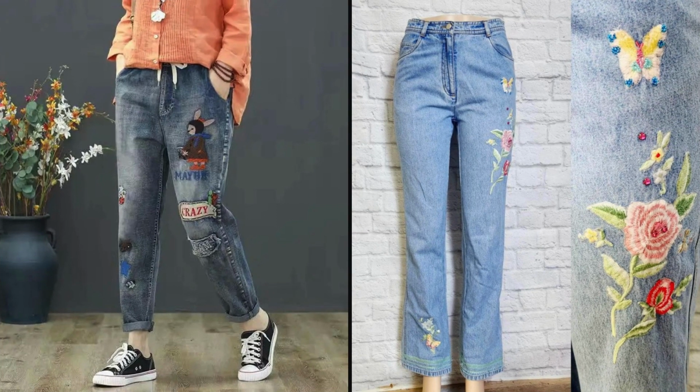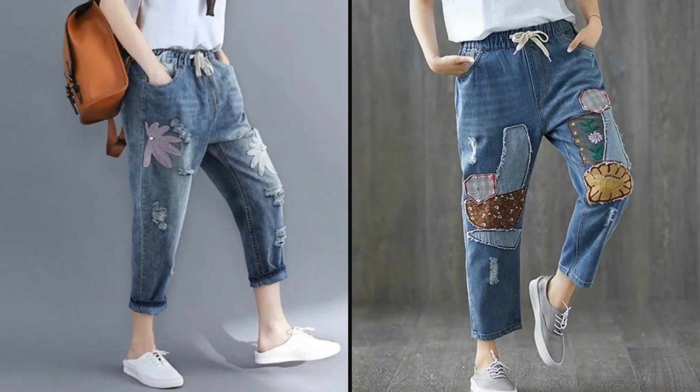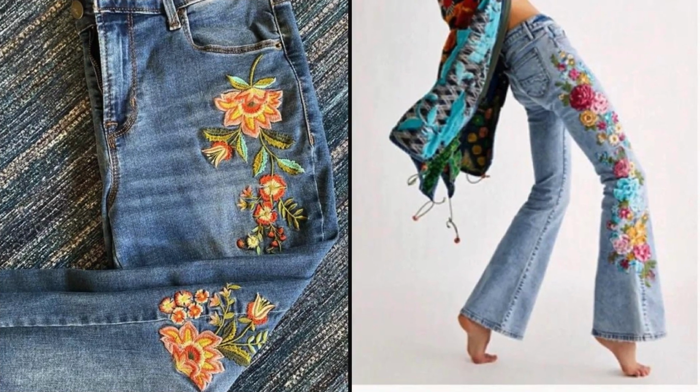Ladies' embroidered jeans stand as a testament to the marriage of traditional craftsmanship and contemporary fashion. Each stitch tells a story of skill and creativity, adding depth and character to the denim canvas. From delicate florals that evoke a sense of whimsy to bold geometric designs that command attention, the embroidery on these jeans is a testament to the artistry of the maker.